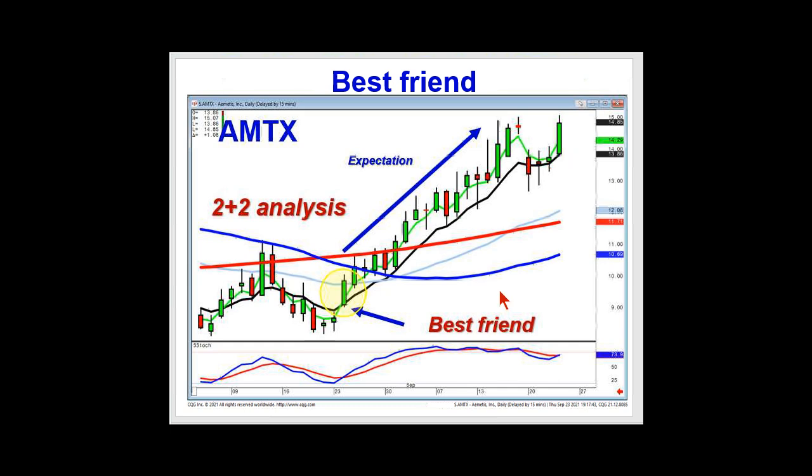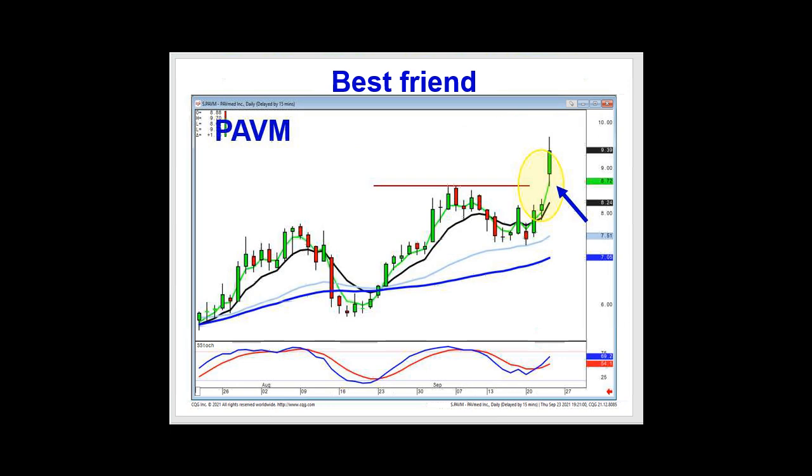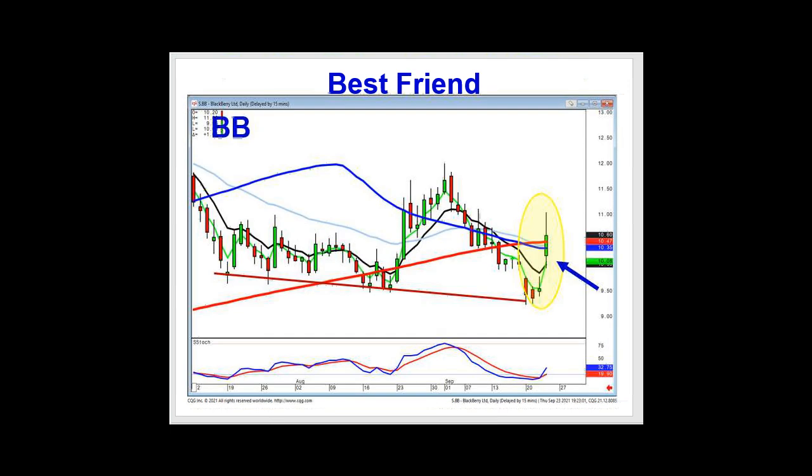PAVM gapped up today. Doji gap out through that resistance level. What do we expect? Wave 3. So this is basically saying if you just use the best friend signal, it's not like you're going to sit around waiting for that signal to occur. They occur all the time, and the results are usually very strong price moves.